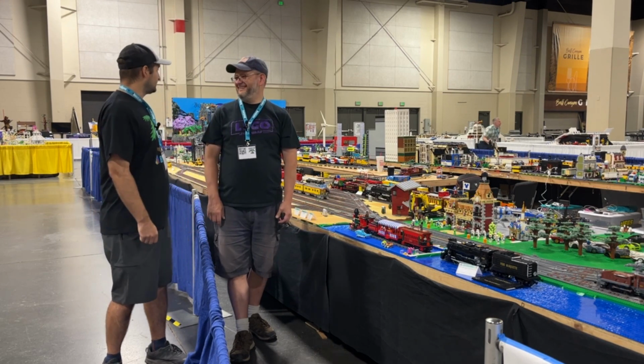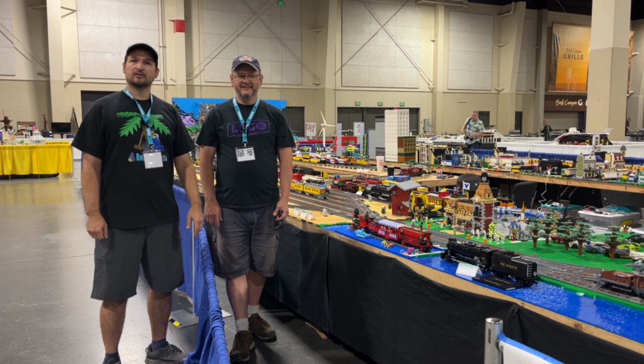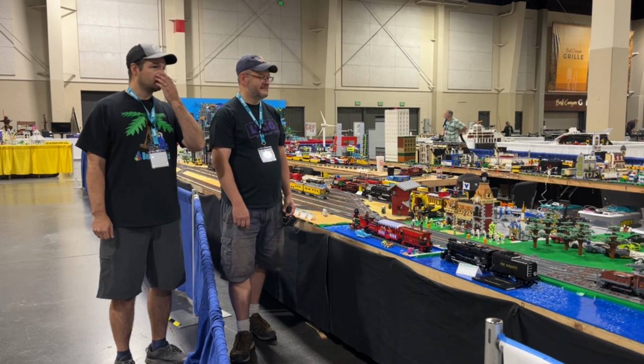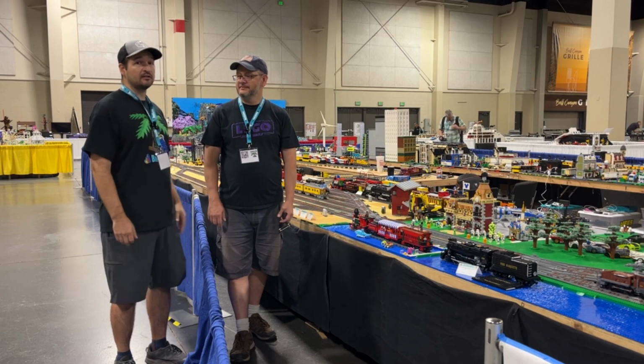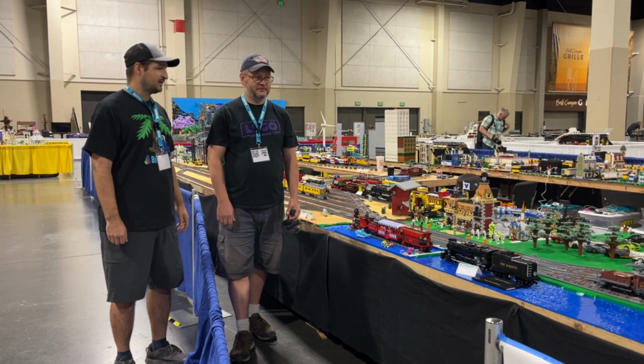A few tunnels. We've got three or four things going over the track, so that's always fun when people build and introduce challenges, because we even have a helicopter train. Yes, we do.